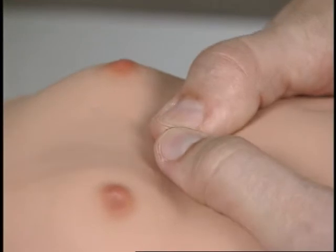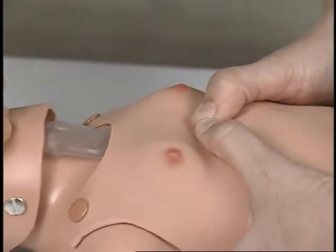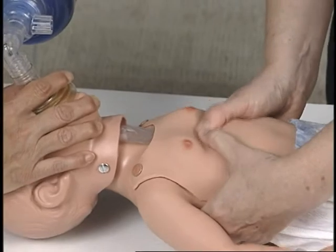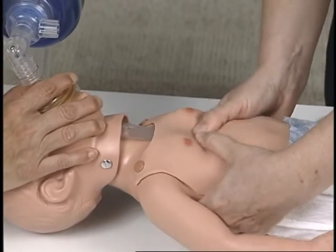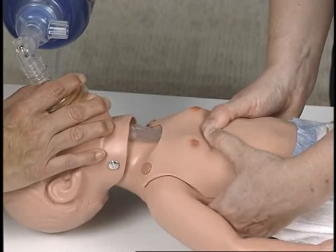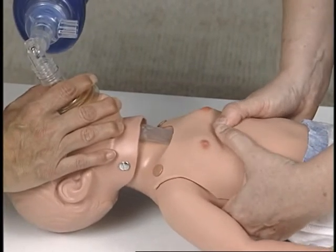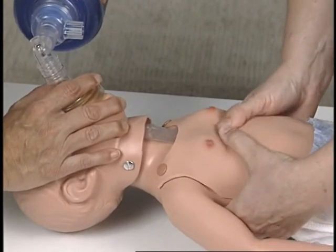When 2 rescuers provide infant CPR, use the 2-thumb encircling hands technique. Thumb placement is the same, 1 finger's width below the nipple line on the sternum. The hands should wrap around the sides of the infant's chest. Be sure not to compress on or near the xiphoid process. Also, with very small infants, the thumbs may overlap. Both thumbs compress the chest 1/3 to 1/2 the depth of the chest at the rate of at least 100 times per minute, with 15 compressions for every 2 breaths.